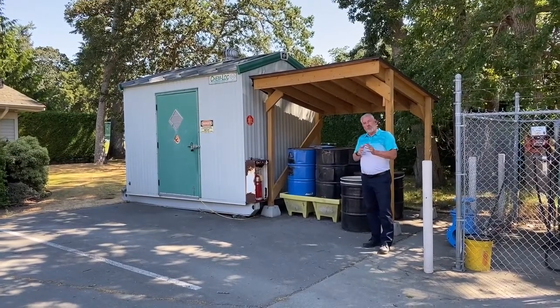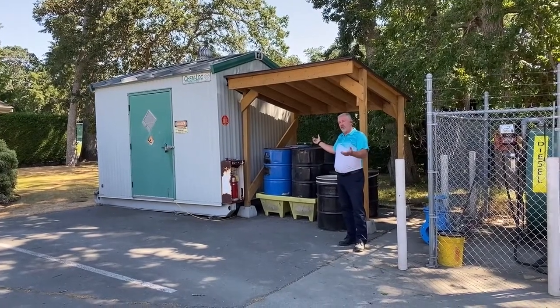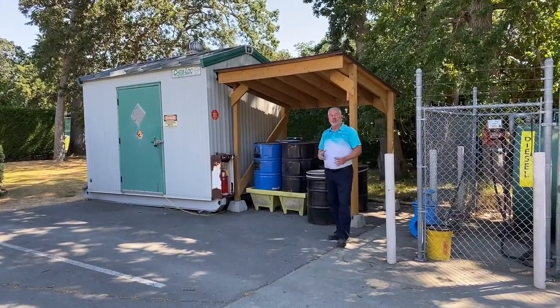We have fire extinguishers nearby in case of any fires. As well, you wonder what happens with our oil. We take all of our oil from our equipment when we're doing oil changes, and these drums are hauled away and the oil is recycled for other uses.